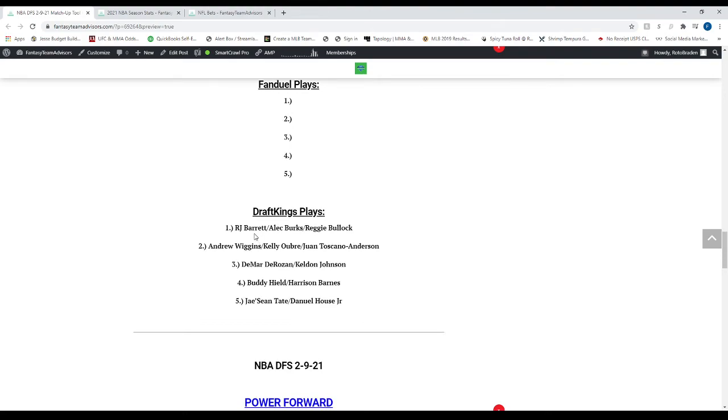Love some RJ Barrett, who's been dominating. And there are other options. We're giving you options. These are not necessarily the only plays we like, and I forgot to say that at the beginning.